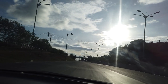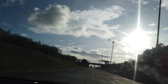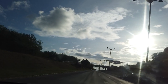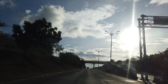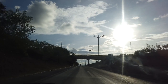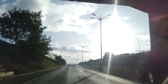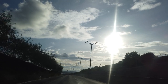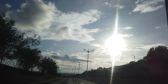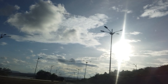So this road will take you to the east here. It will also connect you to the Mombasa Nairobi Highway, just past Meritini. The funny thing is that the lights that you are seeing here, they never work. They only worked for a few months after the road was commissioned, or when it was opened to the public. And since then, they don't work. Reason? I don't know.